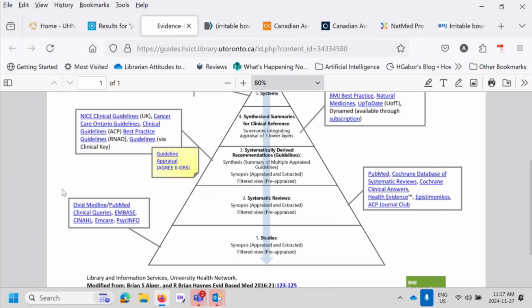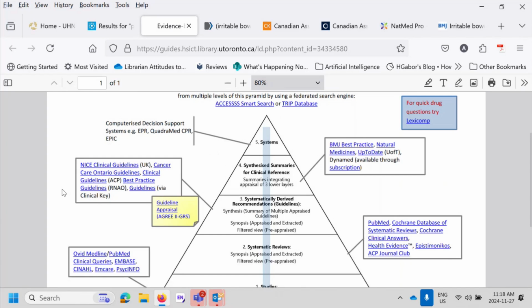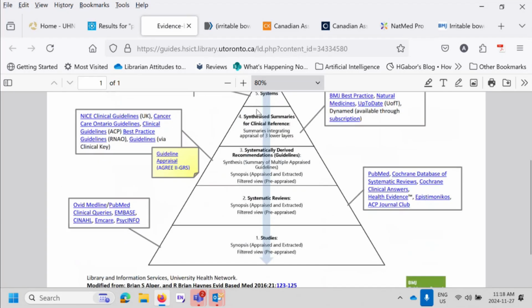So you can rest assured that you've done all you can at the point of care to be able to answer your clinical question. Usually what I recommend is that it's quick to search synthesized summaries when you're at the point of care. For the other layers of the pyramid, I might set aside some time outside the patient encounter to do the searching.